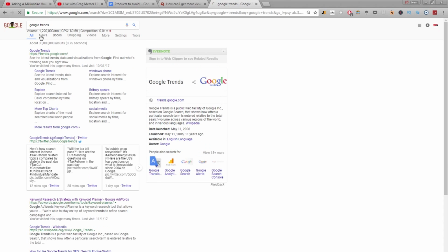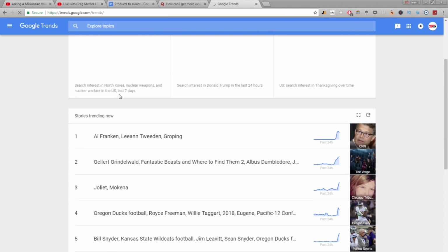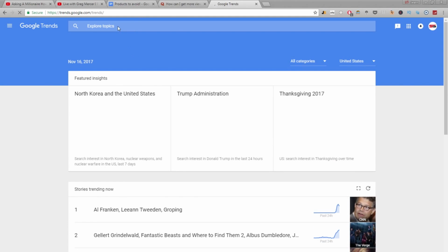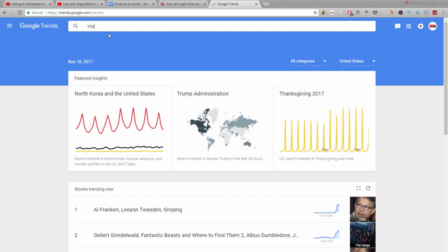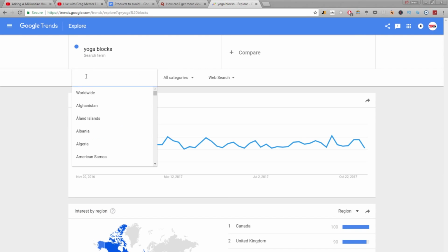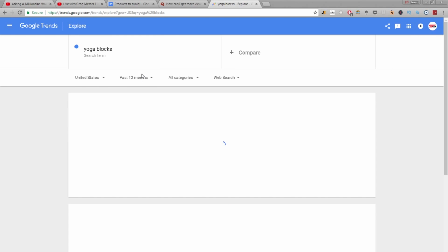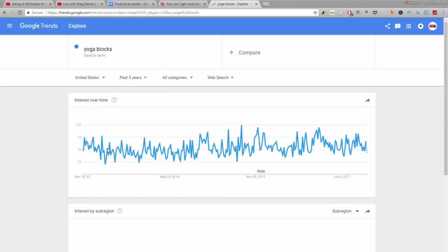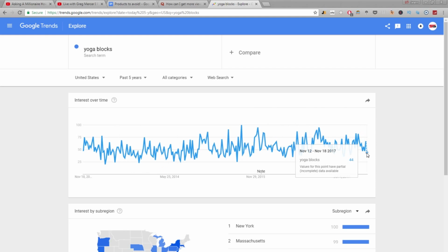You just type in Google Trends. It's free, and you have to have a Google account. Once you do that, you find your product. Let's say your product is yoga blocks. You type yoga blocks in, and then you click over here, which says worldwide. Instead of that, you want to go to United States, because we're selling in the US market. Then make sure this is set to the past 5 years. You want to see the actual patterns within 5 years, not just 1 year, because the answers will vary.